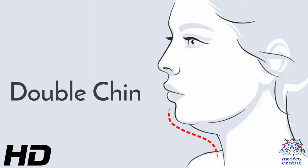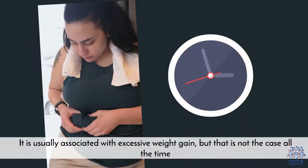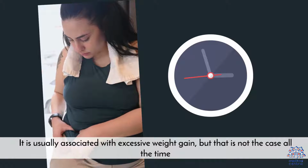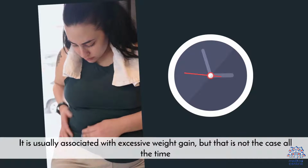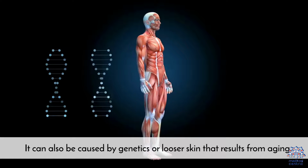Today's video topic is double chin. Double chin is also known as submental fat. It happens when a layer of fat forms below your chin. It is usually associated with excessive weight gain, but that is not the case all the time. It can also be caused by genetics or looser skin that results from aging.